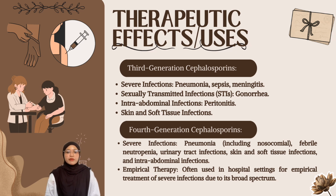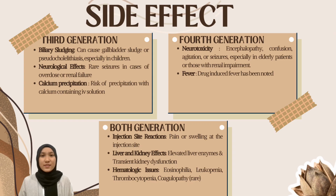Their broad-spectrum coverage made them a reliable choice. Side effects of third and fourth generation cephalosporin include a range of issues. For third generation cephalosporin, common side effects are biliary sludging, which can lead to gallbladder problems, neurological effects such as seizure in case of overdose or renal failure, and the risk of calcium precipitation when combined with calcium-containing solutions.